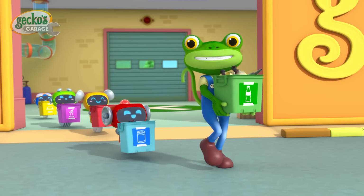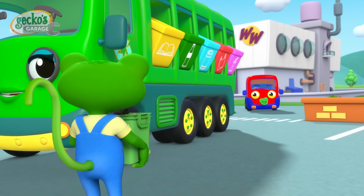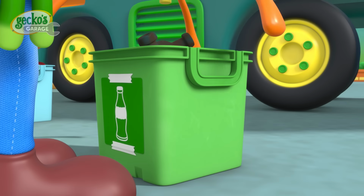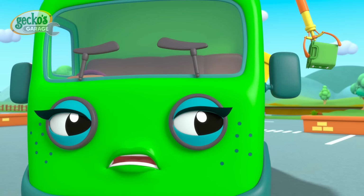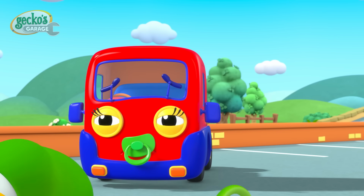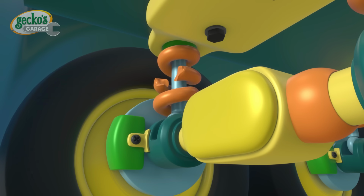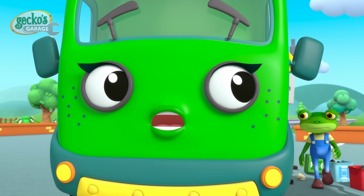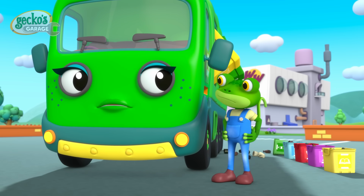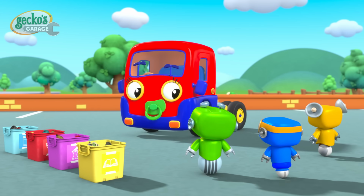Hello, everyone. Mama Recycle is on her way to collect our recycling. Here she comes now, right on time. Aww, and Baby Chuck's here too. Oh, what's wrong, Mama? Spinning screwdrivers. Your suspension needs repairing. You'll need to rest while we fix you. Oh, are you worried because there's more recycling to collect?